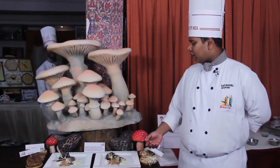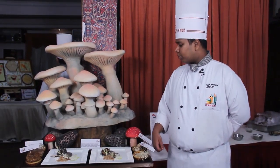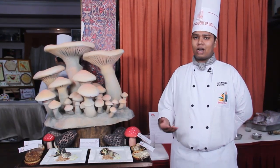And the final element in our dish was the mushroom and garlic timbale, which was made by cooking mushroom and garlic, blending it, putting it inside a sabayon, and then water steaming and baking it inside the oven.